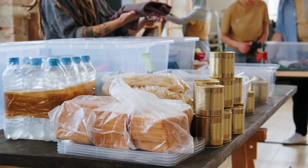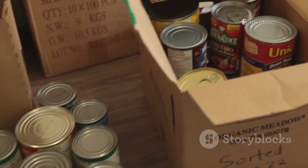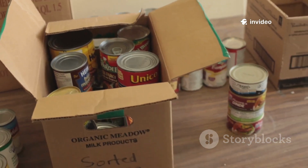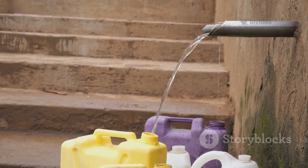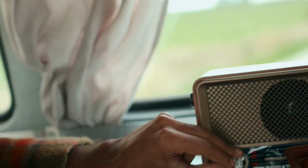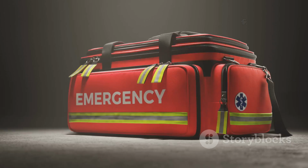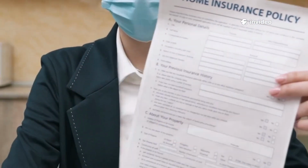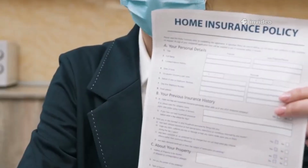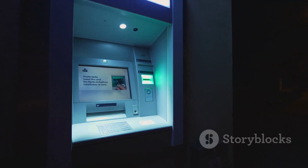Next, you need to assemble a disaster kit. This kit should contain enough supplies to last each person in your household for at least 3 to 5 days. Include non-perishable food, at least 1 gallon of water per person per day, a battery-powered or hand-crank radio, and a flashlight with extra batteries. Don't forget a first aid kit, any necessary medications, and copies of important documents like insurance policies and identification. You should also have cash on hand, as credit card machines and ATMs may not work if the power is out.